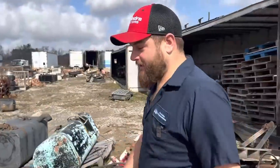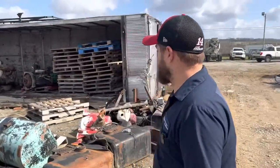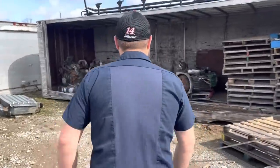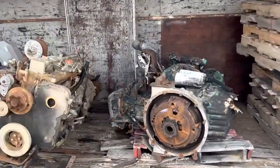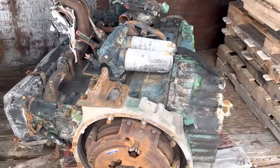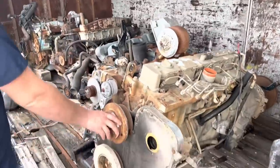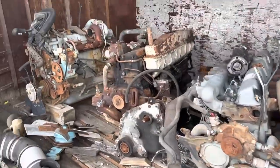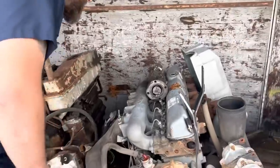All right, we're back out here at Bowden's Wrecking. Gotta dig around. Let's just look for a minute. Look, there's an old 8.3 liter Cummins right there. Old Detroit. That's a green motor, so looks like it's in a fire or something. Probably a Fitzgerald engine right there. 8.3. Someone snagged the pump off of it. Old Ford, like a DT466.